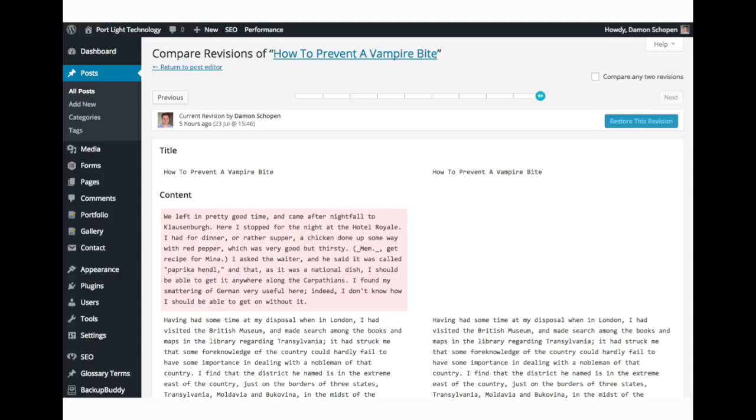So on the right side of the screen, you're going to see the page or post as it is right now. This all works the same for both pages and posts. And on the left side, you're going to see what it looked like before you hit save the last time. So it's the last version of this page or post. So you see on the left, our first paragraph is there, and it's highlighted in red to make it stand out so you know that's what had been deleted.